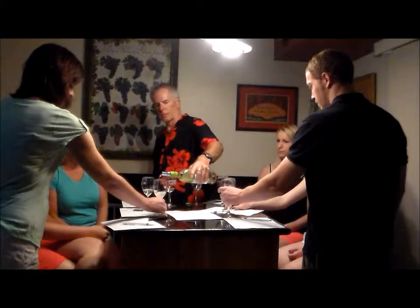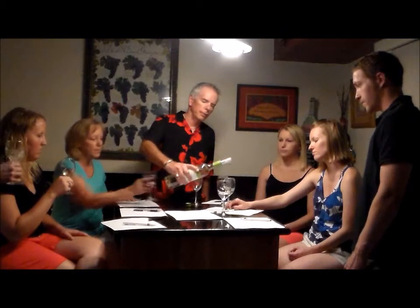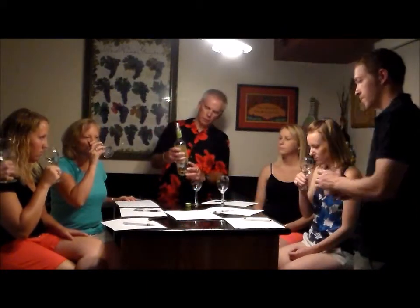Fizz. Has a little bit more taste. The taste lingers a little bit longer, I think. But still light. It's light and it's crisp. It's a little different than the last one because it's got the fizz with it. And Vinho Verde really means it's green wine. Vinho Verde, green wine. There's your Spanish lesson.